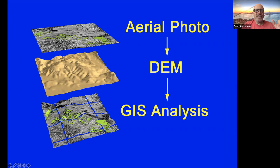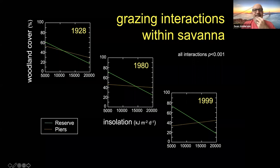And we stretch those images over. This is very similar to our structure from motion stuff that we do now with our drones when we do mapping, but when I did this almost 20 years ago, this was high tech. This was cutting edge technology back in the day. And I had to explain this to people a lot.